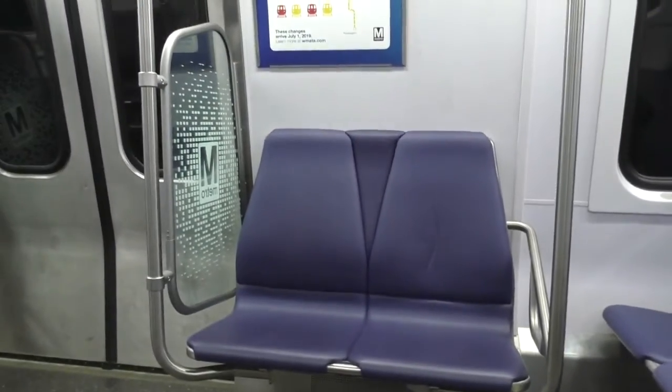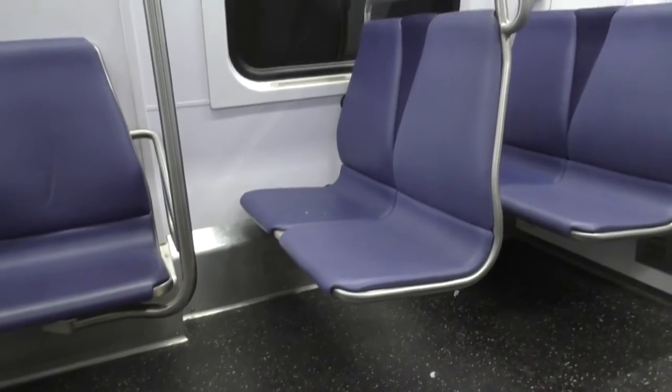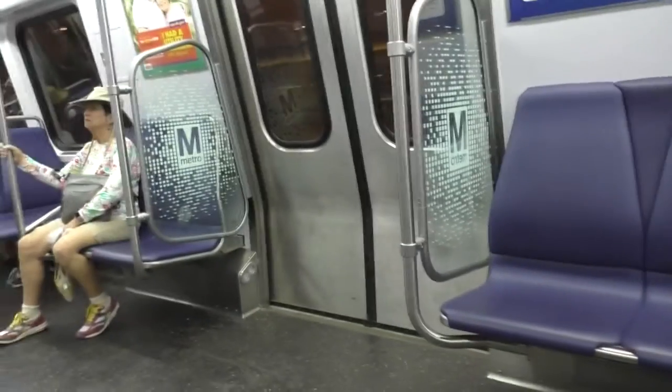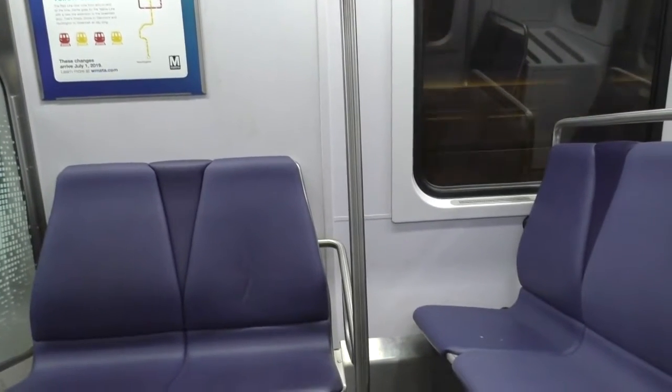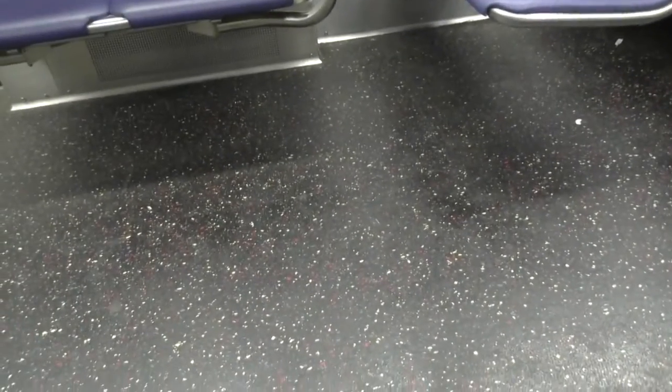Jefferson transfer is available to the red line on the upper level and to the silver and blue lines on this level. Doors opening on the left.